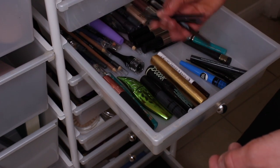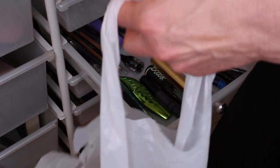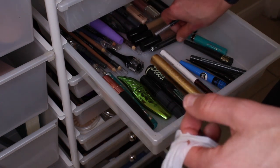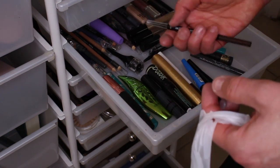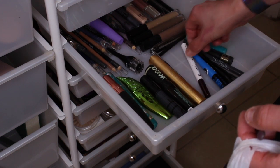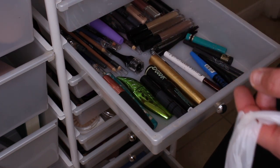So I have a bunch of these. I might need these little spoolies just to clean up mascara off my face. So I might keep this. This I knew. And the eyebrow pencil. I kind of keep the eyebrow pencils with my eyeliners because it kind of goes.